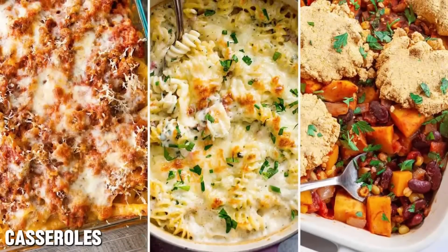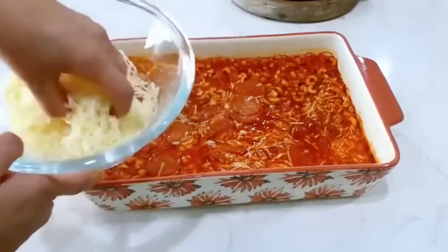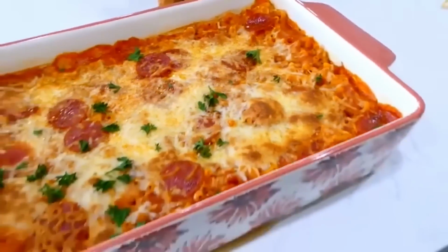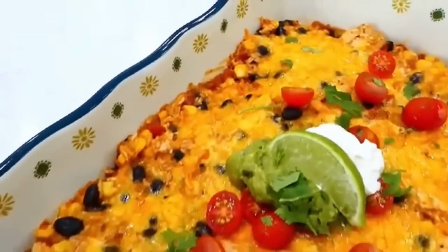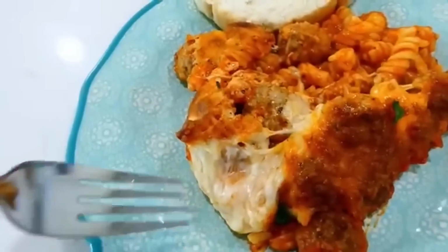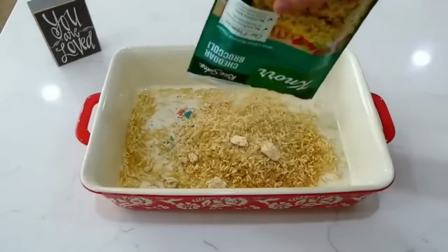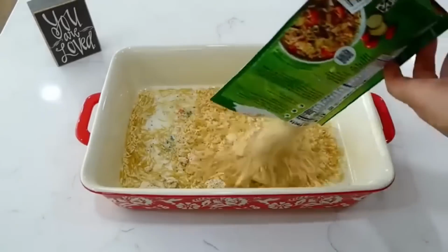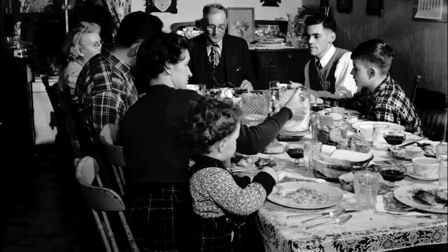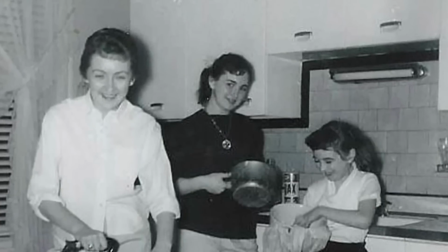Who doesn't love the aroma of a good homemade casserole? Well, this hearty meal was still winning hearts even during the Dust Bowl days. Now, during the Dust Bowl, casseroles weren't the fancy, cheesy concoctions we know today. They were more like a hodgepodge of whatever was on hand. Leftover vegetables, some mystery meat, maybe some canned beans, all thrown together in a baking dish. Not exactly Instagram-worthy, but it was a way to use up scraps and fill up the dining table. Plus, they were the stars of potlucks and holiday dinners.